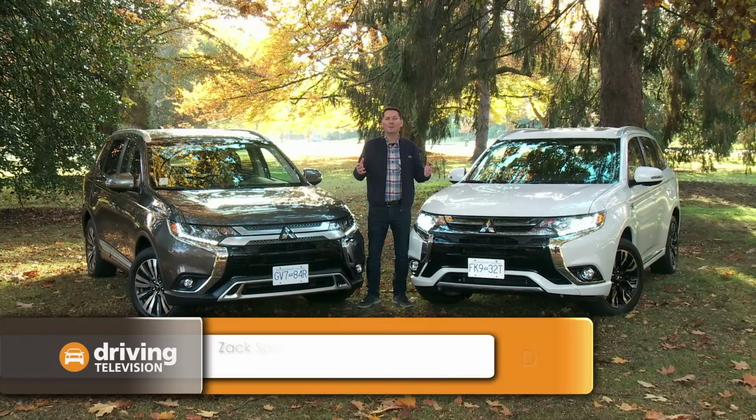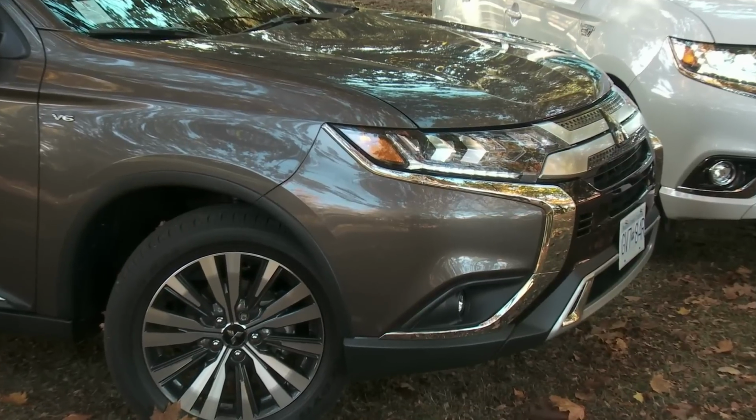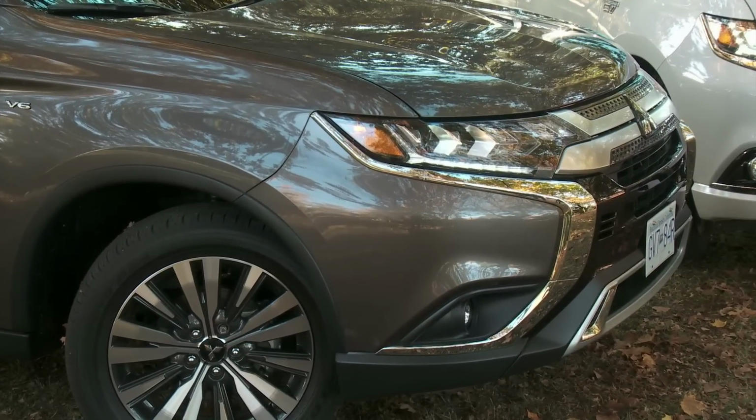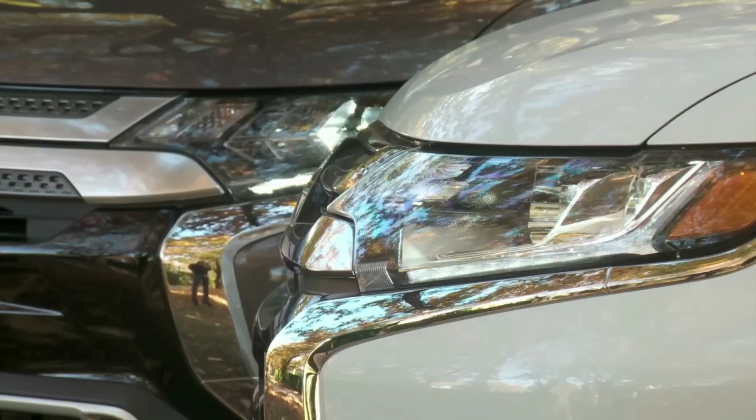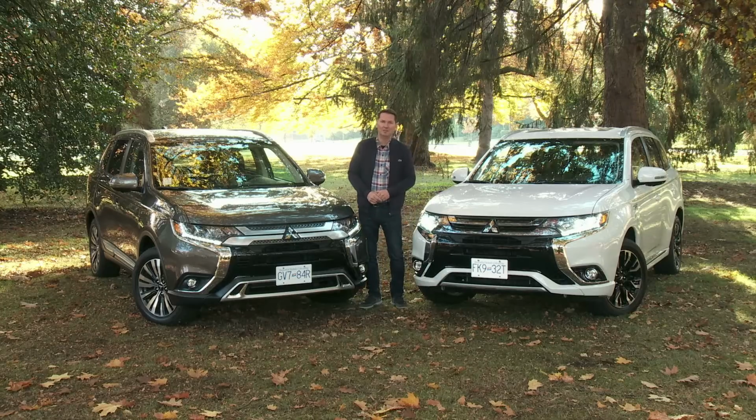Today, you get two updates in one review. We're going to find out about the cosmetic and packaging updates for this new 2019 Mitsubishi Outlander. But the bigger story is just how well this PHEV version of the Outlander has been selling in the Canadian market.